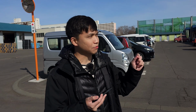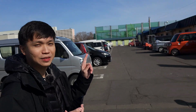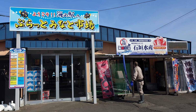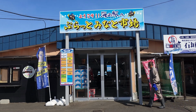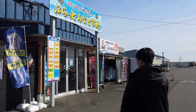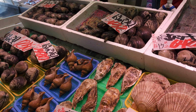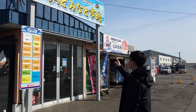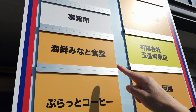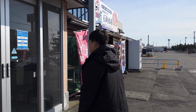Right now, I'm standing right in front of the local representative, the Kaisendon shop. Okay, we are going in right now. This is the Purato Minato market. Now, this is the place where we are going to right now. This is actually a wet market. So you can expect many shops to sell live seafood, fresh seafood, vegetables, fruits, so on and so forth. So the shop we are going into is right inside here. The name of the shop is called Kaisen Minato Shokudo. Alright, so I'm going to enter right now.